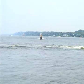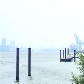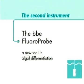The quality of water may also be affected by the presence of algae. During past years, numerous reports were presented demonstrating the dramatic toxin production by blue-green algae. A reliable and fast method became necessary to determine the presence of algae in situ. The FloraProbe, a new submersible instrument for algae determination and content measurement, was developed by BBE.